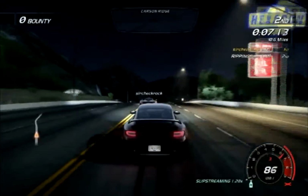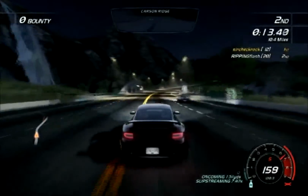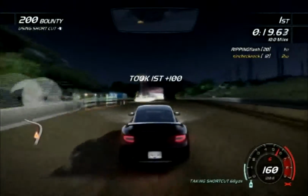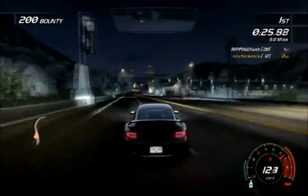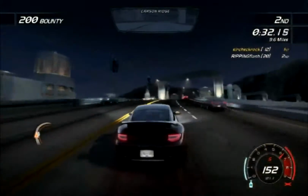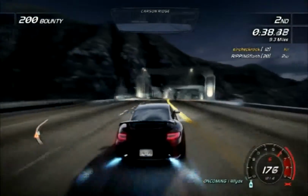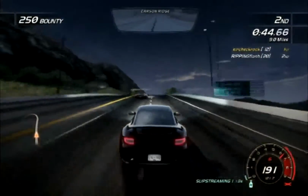One thing I have to say about the Porsche, just starting off, is that it seems to be a good car, but it doesn't beg you to pick it out of the other cars in the exotic series. It looks like a nice car, but you kind of end up with something like the Lamborghini Murcielago or something else that looks a little bit more beefy.